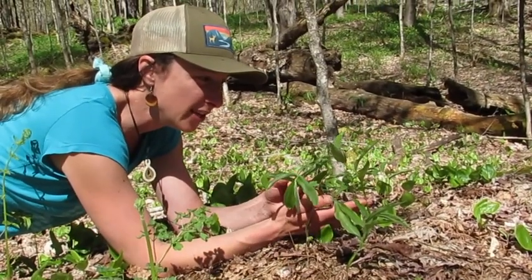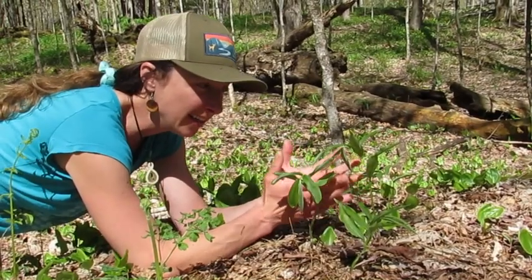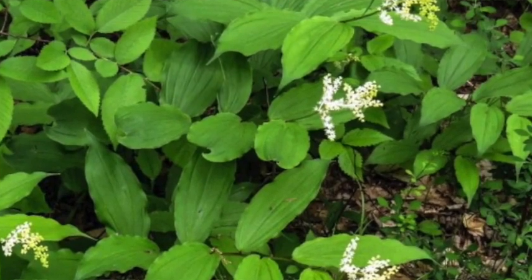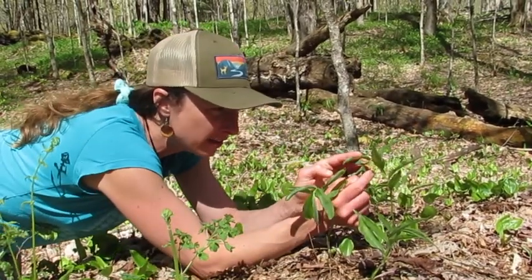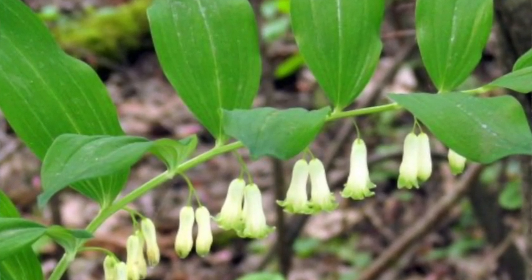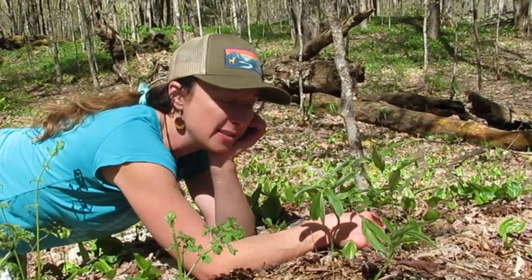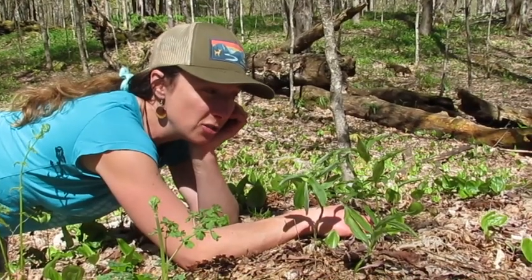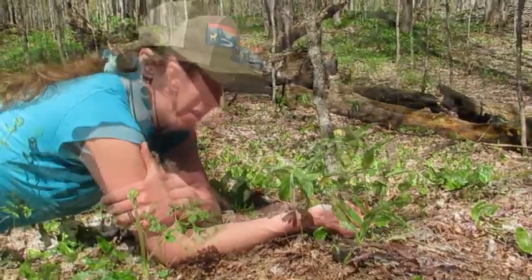This is a new plant that we're meeting. This is false Solomon seal. I like to call her feathery Solomon seal. She has a neat flower that comes out the end. True Solomon seal have little flowers that come out at the joints underneath the leaves. True Solomon seal root has been used by some clinical herbalists to help with osteoporosis and other joint issues, but really common plants that you'll see in the woods.